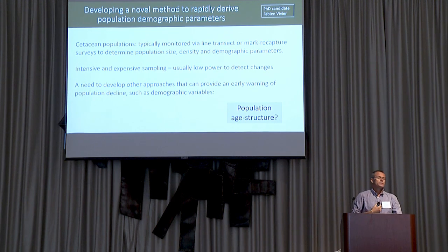So there is a need to develop new approaches that might give us insight into the health of populations. Now I'm not talking about individual body condition health, but health of populations in regards to demographics. One of the things that we're trying to develop is a new technique to get an early warning sign of whether populations are doing well or not, and that's potentially looking at a population's age structure.